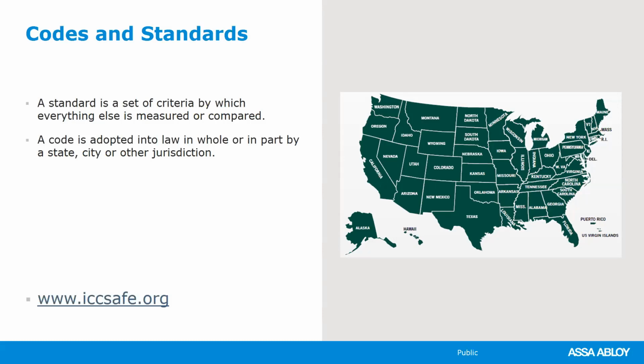A standard itself is not enforceable unless it's referenced by a code. The code will tell you whether or not something is required. The standard tells you what it is. The code, like I said, will sometimes grant exceptions to standards based on the occupancy type or the occupant load. In other words, how the building is used and by how many people.